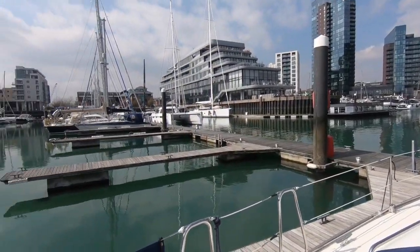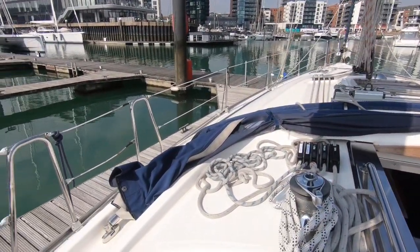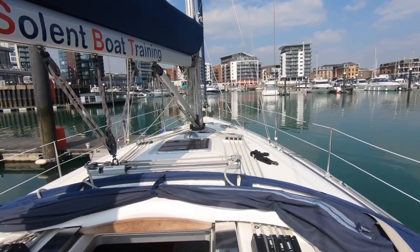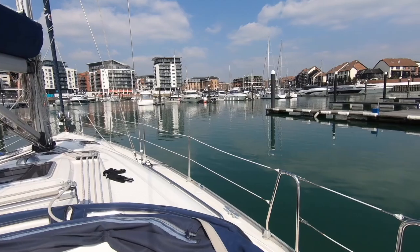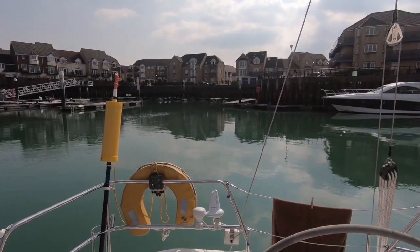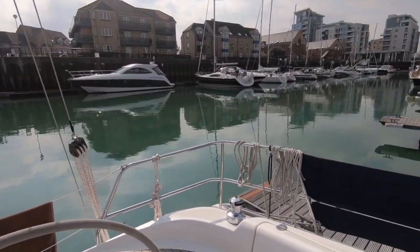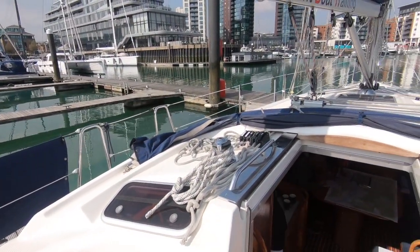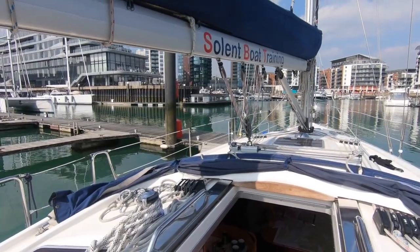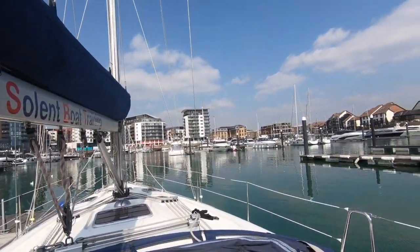This is the area where we're doing our manoeuvres. Basically practicing mooring alongside pontoons, turning the boat in a very short distance. That's the area that we've got to turn the boat in, and then come out of there, and then come alongside the pontoon here and moor up. It may not seem very difficult to do, but it's a 10-ton floating object, and because of wind and tide it will move where you do not want it to.